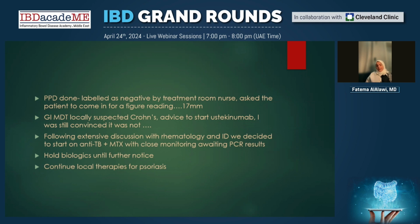So we had an extended MDT with rheumatology, ID, dermatology, and pathology. Eventually, we all decided, okay, let's withhold major immunosuppression. We can start anti-TB. Rheumatology wanted to start MTX just in case there was anything to suggest sarcoid and it might help with his joints, awaiting PCR results. And dermatology were into local therapies for his psoriasis. So next.